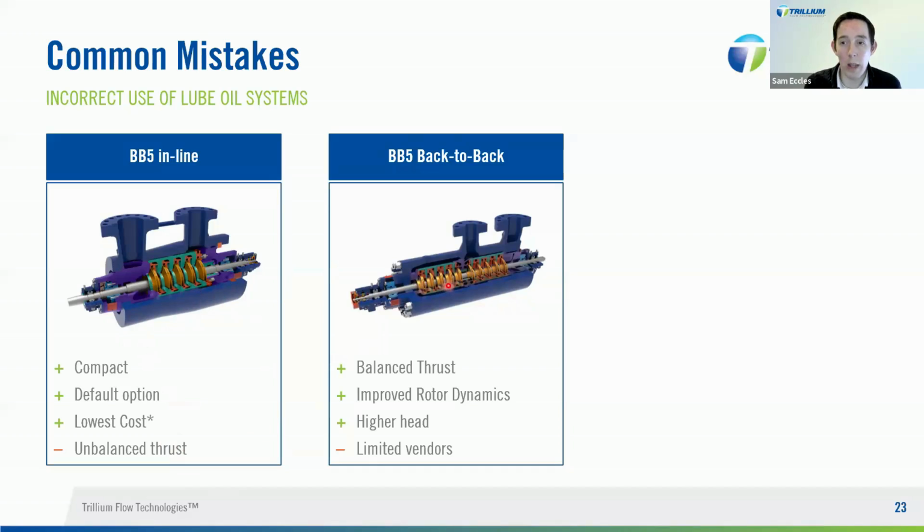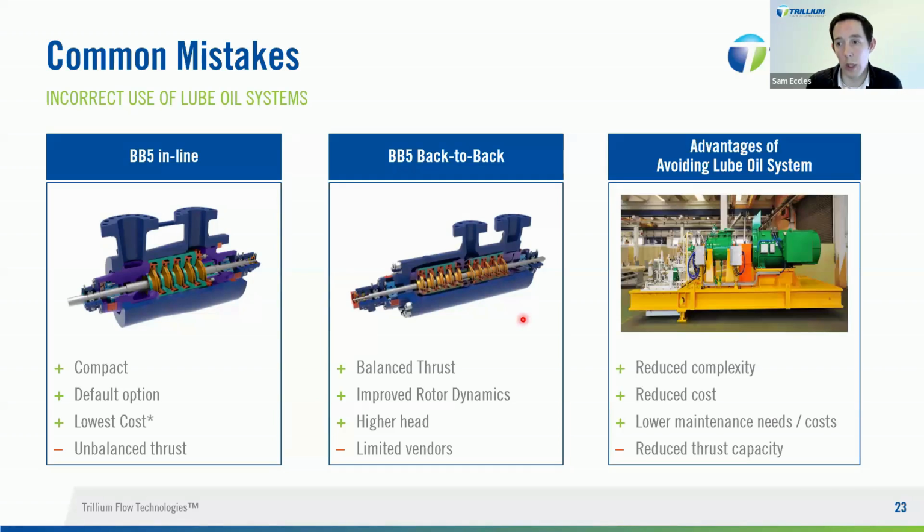Whereas when you look at a back-to-back BB5, you do end up having a slightly larger pump because it pushes the diameter up. It also pushes the length up, but you are in a position where the impellers are opposed to one another. So the thrust is balancing out to a large degree between the 2 sides. And that means you can often run a much smaller thrust bearing. And in certain cases, which is what I'm trying to highlight here, it means you can run without a lube system.